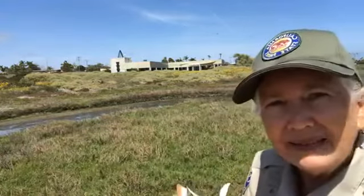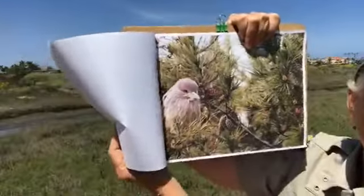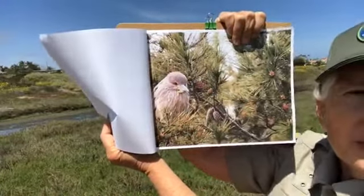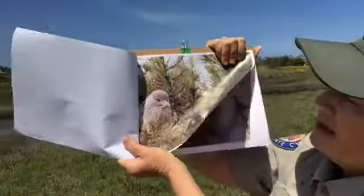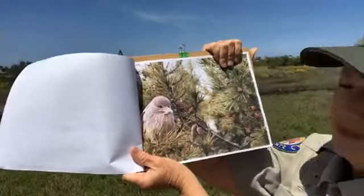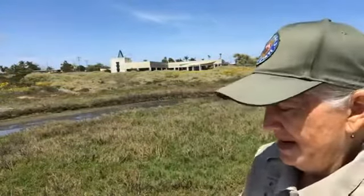Hi, Anne. Hi, DJ. This is what they look like as a juvenile. And I got this picture from Faith Barton. She's a young photographer that takes pictures here at the estuary. And this little guy is up in the Torrey pines. I'll show you another cool picture in a minute.